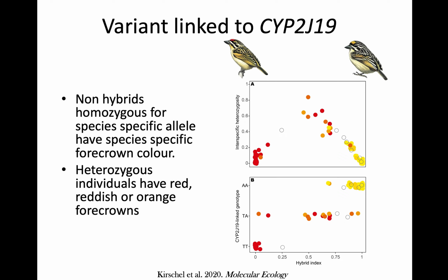And what we can see is that at the locus, the homozygote for the red-fronted allele with a hybrid index of 0, these individuals have red forecrowns, and that's represented by the dot colour. Individuals that have yellow-fronted ancestry and are homozygous for the yellow-fronted allele, AA, they have yellow or amber forecrowns. The heterozygotes that have a range of ancestry from red to yellow with a number of intermediates, those heterozygotes tend to be orange to red in forecrown colour.